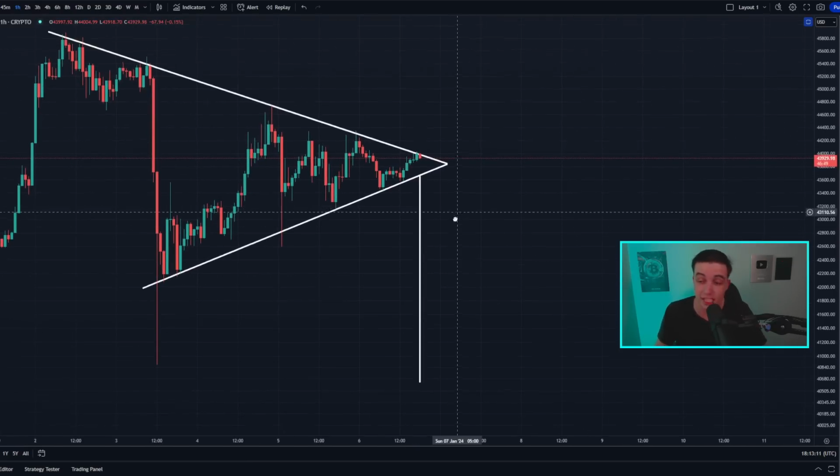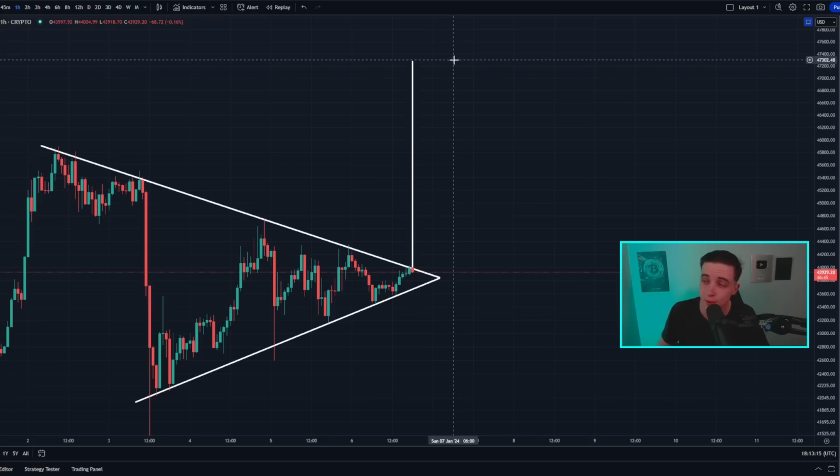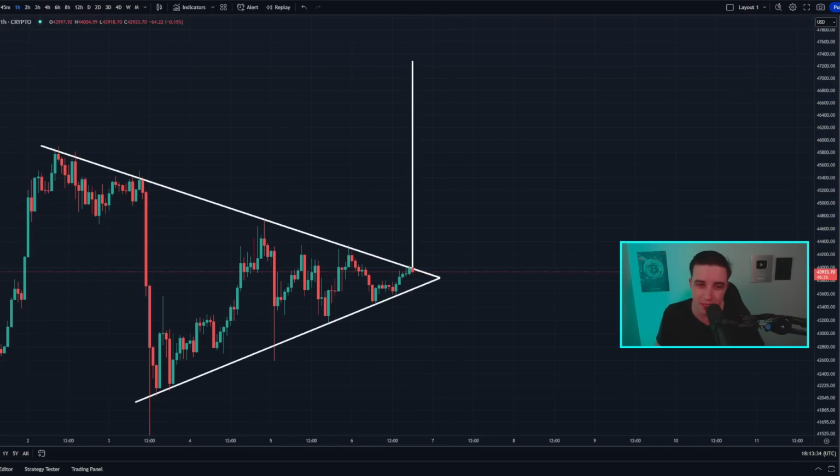But on the other hand, if we see a confirmed breakout above that line of resistance, then in that case, that would set up a bullish price target at around 47.3k. And so from the point of the breakout, very close to the current price, to that price target, that's roughly around a 7% move, either up or down, depending on if we're breaking support or resistance.